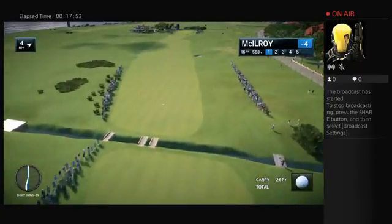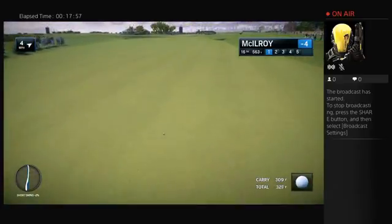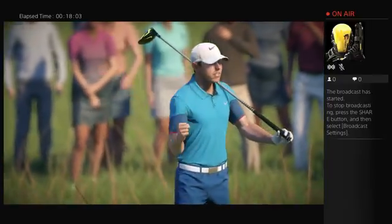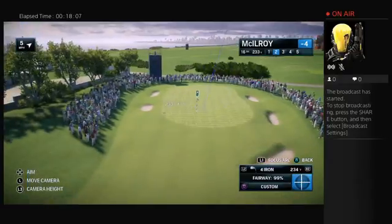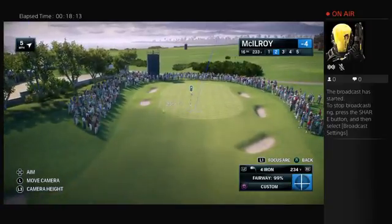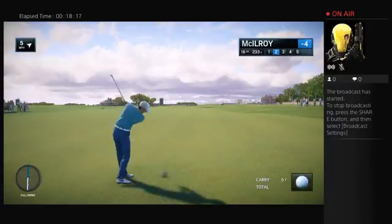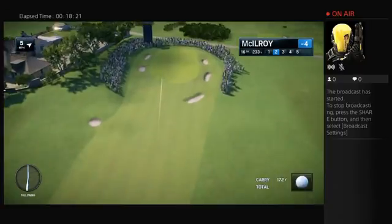I'm loving that balance. What a drive. Just tattooed that. Second shot coming up here at the par 5. This one looks right on point.